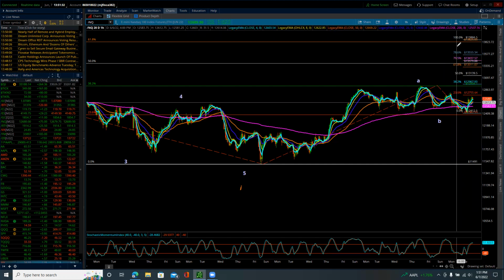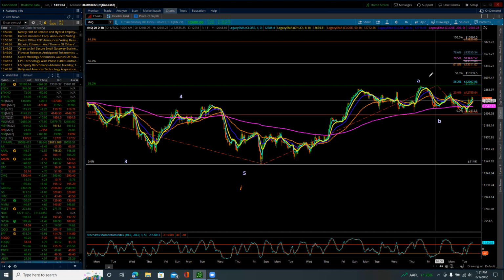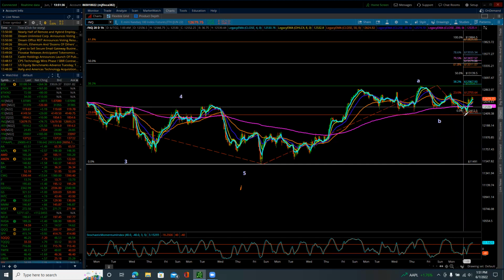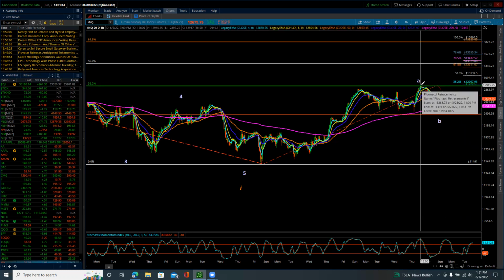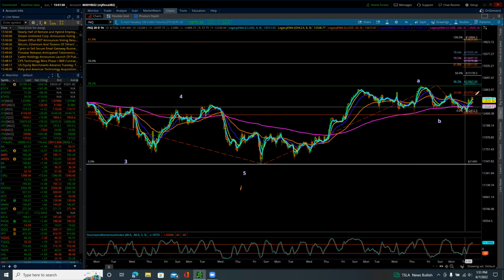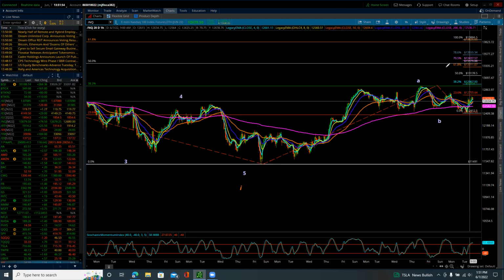And the same thing goes with what we were looking for in this C wave down, that more importantly is going to be structure. So first of all, I do think we need to get above 12,945, which was the high of wave A. And then once we're there, we'll start to count to make sure we're getting 5 waves.